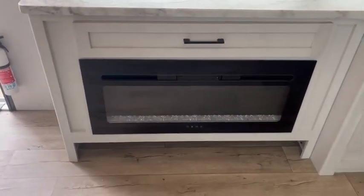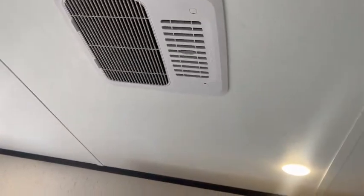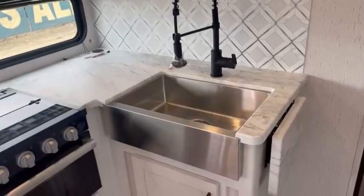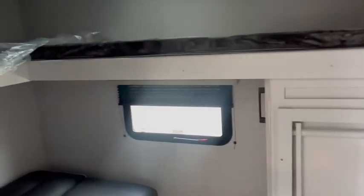A lot of drawers. You get a nice little fireplace, TV, number one air conditioner with the blade system technology. Get a large stainless steel farm style sink. You get the 8 cubic foot 12-volt refrigerator and into your bunk room.